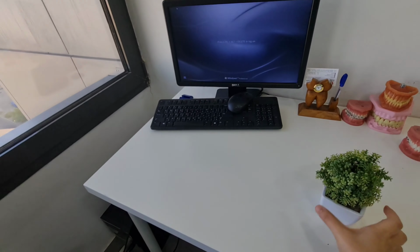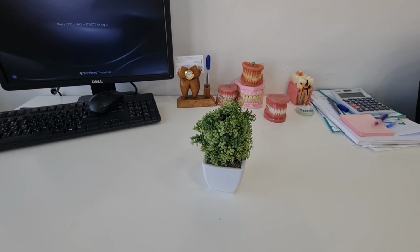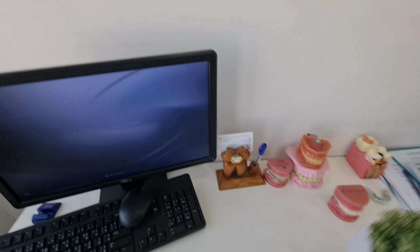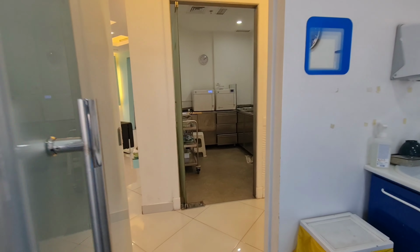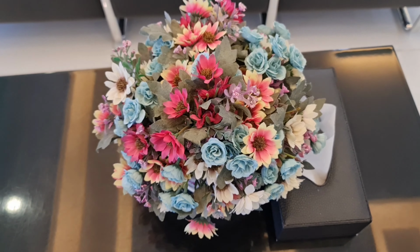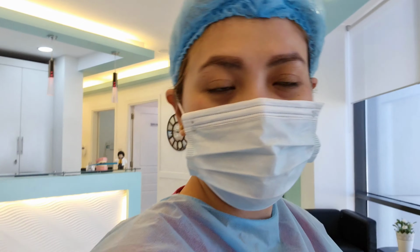Meron siyang autofocus front and back camera. So, itatry natin dito sa flower. Yan yung wide angle. Yun. Ka-autofocus right away. Then, balik tayo sa labas. Yan, try natin. Pwede mong baliktarin agad yung camera. So, ito yung front-facing camera na naka-autofocus.